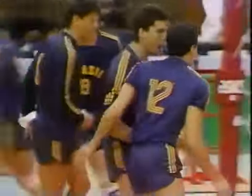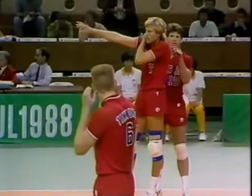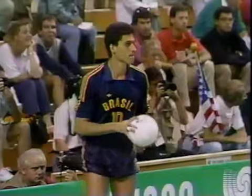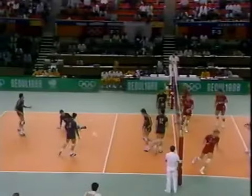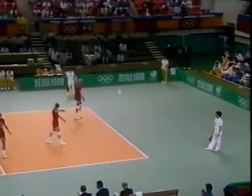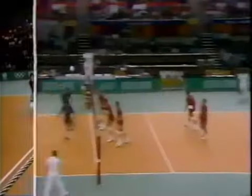That kill by Fajeda, Andre Fajeda, and Brazil gets the ball. Brazil is a very emotional team, very streaky. If they can get some blocks, get some digs, it really fires them up. But when they're getting stuffed at the net, they go into a very quiet shell. When the Brazilians are quiet, they are not a very good team. There's Timmons with the big spike and a ball back to the U.S.